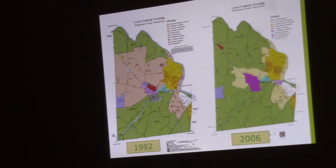So it's not a quick process. It's not going to happen overnight. It's not going to happen by one person sitting in a dark room by themselves with a keyboard. It has to happen broadly in the community so that lots of people can buy into the process and the final product. And that is my last slide.